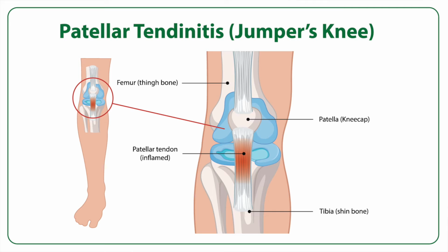Some of the most common knee-related conditions for endurance athletes and long-distance runners are tendinitis around the knees. It's common to get what's called patellar tendinitis, which is inflammation along the patellar tendon, a band of tissue that runs below the kneecap into the shin. It's one of the main tendons that allows your quadriceps muscles to pull and extend your knee.